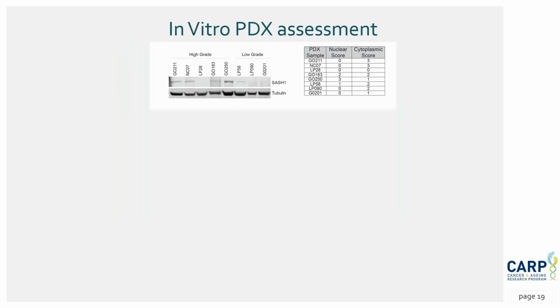So initially, we looked at doing some in-house PDX investigations. Here we can see a panel of PDX samples, for which I've checked the SASH1 expression by Western blot. And from this, we were able to select one low and one high PDX. And importantly here, you can see on the right the table, we also scored this by immunohistochemistry staining. So we wanted to make sure that this antibody and this biomarker was applicable within more of a clinical setting, because they're not going to do the Western blots within clinical practice, but IHC is a standard protocol.